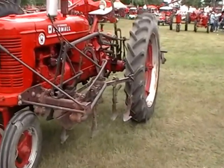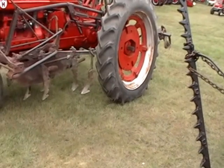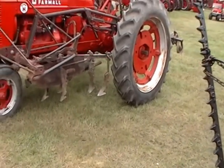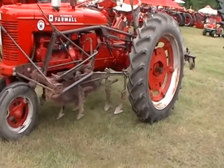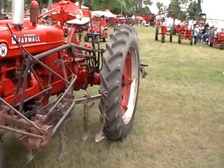Here's a 52 Super H with looks to be kind of original equipment cultivators. This looks like it was before hydraulics. I don't know. It's got the levers up there.